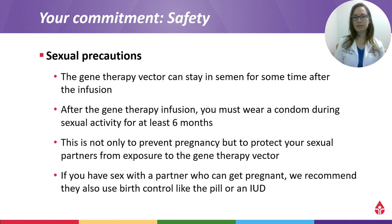There's 2 reasons for this. We of course want to prevent pregnancy to protect any possible offspring you have, but we also want to protect your partner. So even if you have a partner that can't get pregnant, we still want you to use condoms to protect them from being exposed to that vector in your semen. So that's why it's really important. If you do have sex with a partner who can get pregnant during this time, we recommend to further prevent pregnancy that they consider using a second form of birth control as well, like the pill or an IUD.